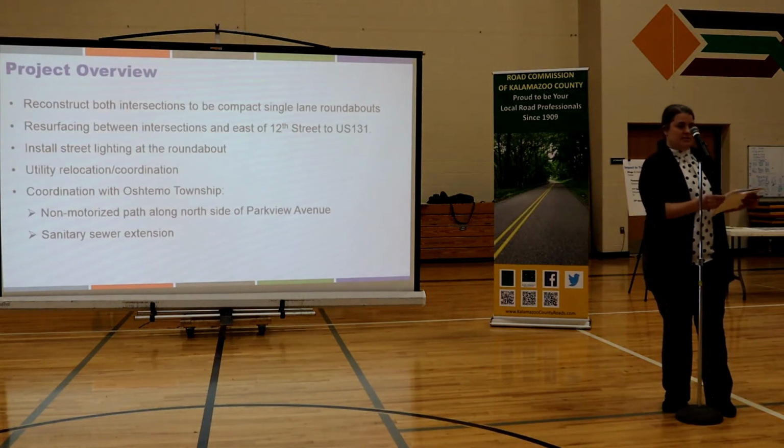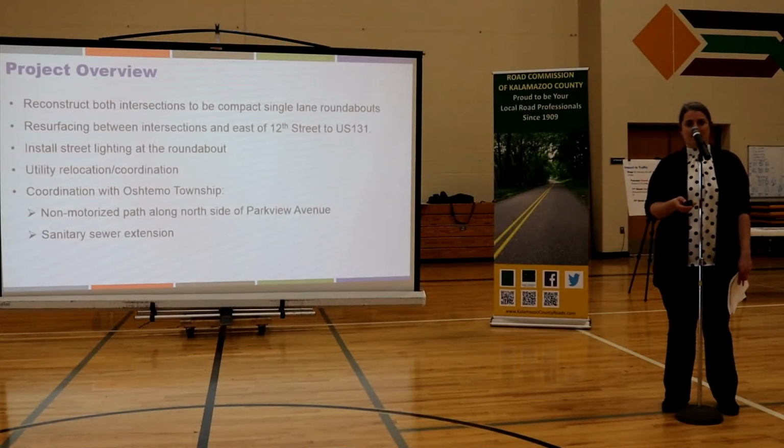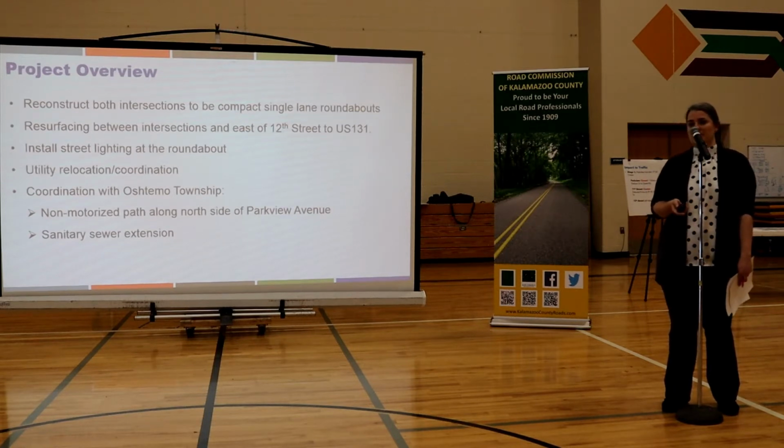So our project entails installing roundabouts at both the 11th and Parkview and 12th Street and Parkview intersections. We are also resurfacing the road in between 11th and 12th, and then on all the legs approaching north, south, west, and east at both intersections. There will be some new street lighting installed with the project. There's going to be some extensive utility coordination. There's a lot of existing utilities out there, which also will require some relocations to take place, and that will be happening ahead of the road construction project. With this project, the Road Commission has also been coordinating with Oshawa Township for a non-motorized path along the north side of Parkview Avenue, as well as a sanitary sewer extension.